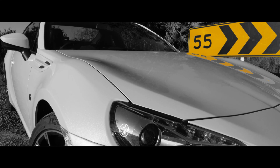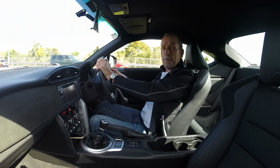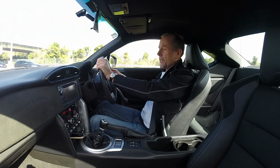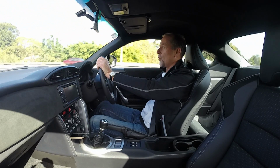One of the changes to this 2017 model 86 is that Toyota's fitted a lower final drive ratio, which helps the car get off the line a little bit quicker, still only managing a 7.4 second 0 to 100k time.